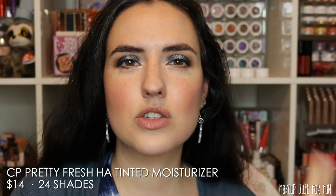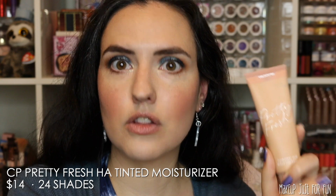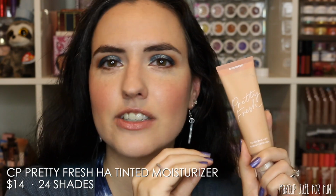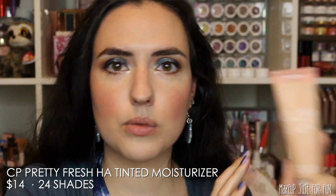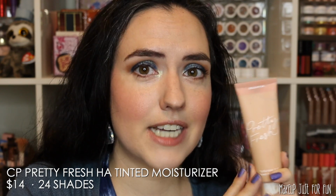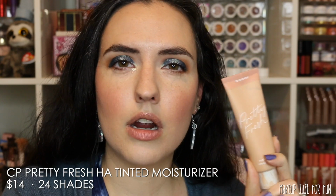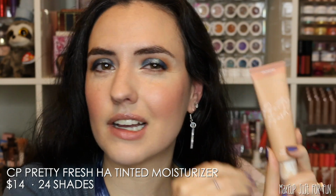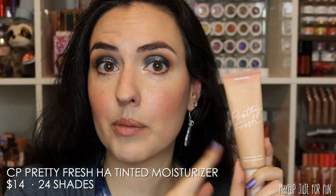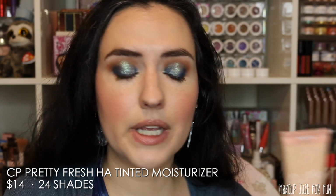So I think this is sort of the best all around. As far as making a large scale recommendation, I would probably go with this one. It's just hitting the right notes for a broader recommendation. It's gonna work for the most skin types because it's not super dewy looking. So if you are more of a combo or even a little bit of an oily skin type, but you're looking for a tinted moisturizer, I would point you towards this one because it is not an insanely dewy, glowy look.